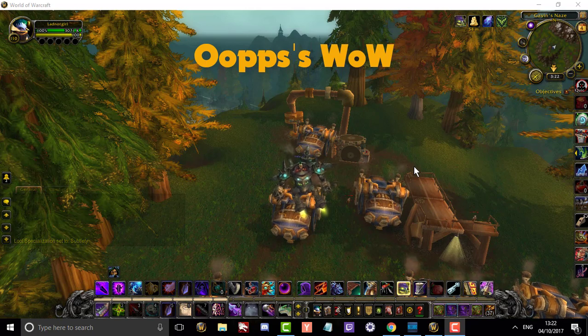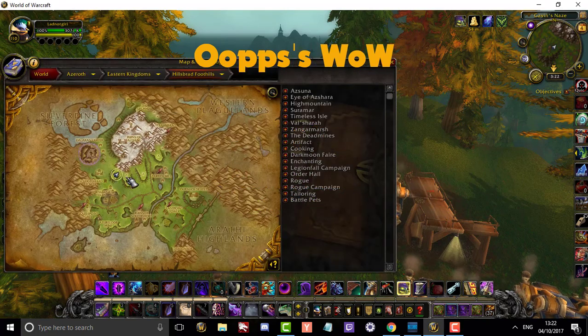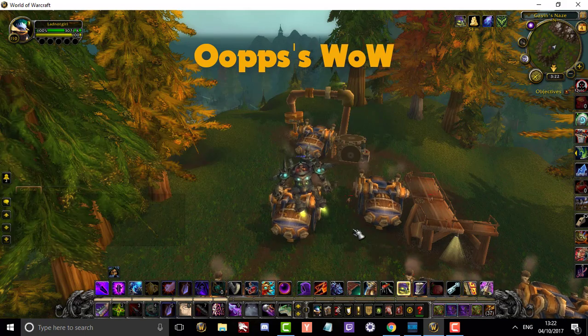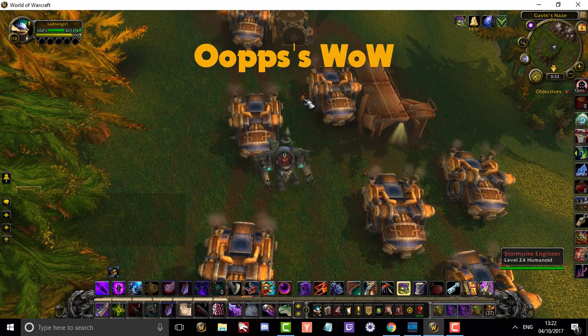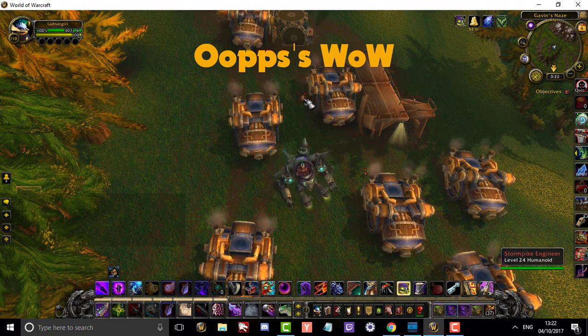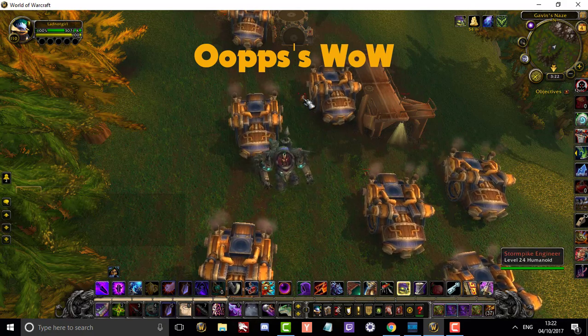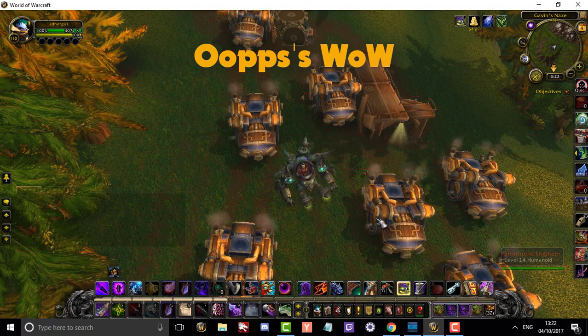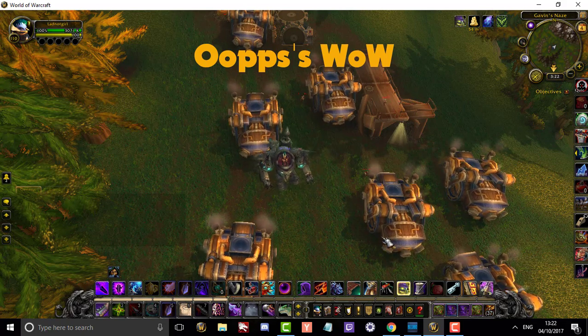And here I am, farm spot 2. This is Gavin's Naze, which is in Hillsbrad Foothills, out in the Eastern Kingdoms, just across from Tarren Mill Flight Point. The purpose of farming here is all these dudes down here, these Stormpike engineers, which have a very fast respawn. And we're after the Black Tabby Cat. Or I was after the Black Tabby Cat, because I have done the farms already. This makes it easier for me to make the bid.